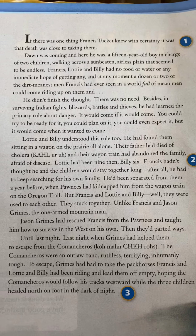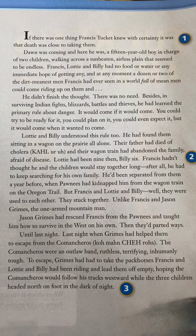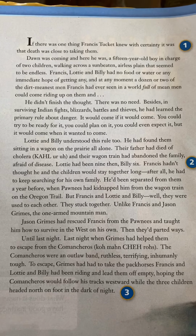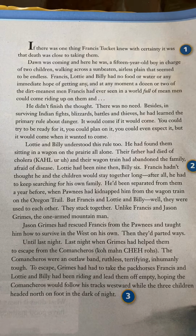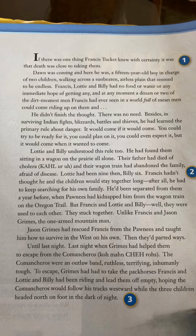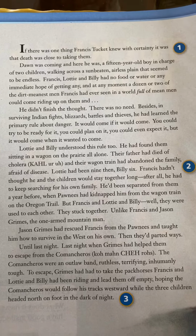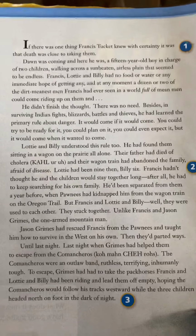Francis hadn't thought he and the children would stay long together. After all, he had to keep searching for his own family. He'd been separated from them a year before, when Pawnees, which are Native Americans, had kidnapped him from the wagon train on the Oregon Trail. But Francis and Lottie and Billy, well, they were used to each other. They stuck together. Unlike Francis and Jason Grimes, the one-armed mountain man. Jason Grimes had rescued Francis from the Pawnees and taught him how to survive in the West on his own. Then they'd parted ways. Until last night.